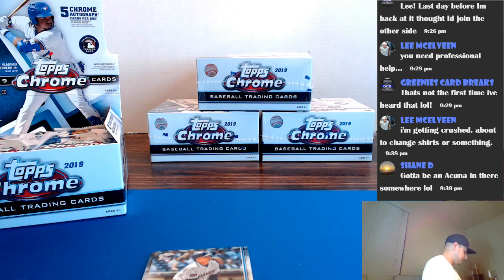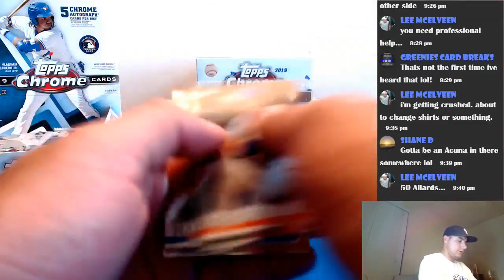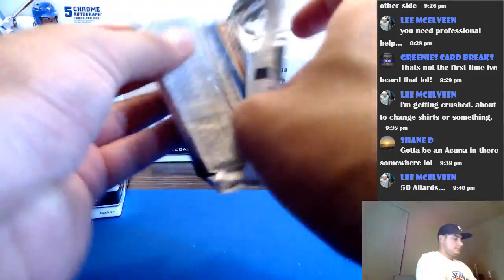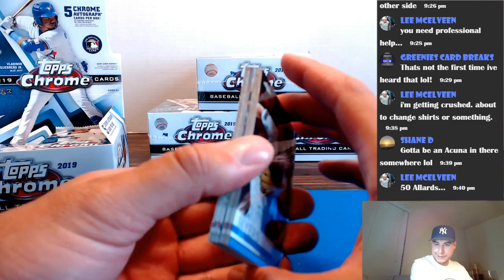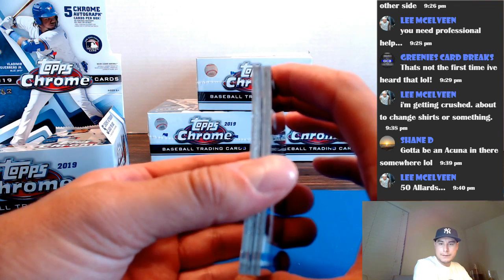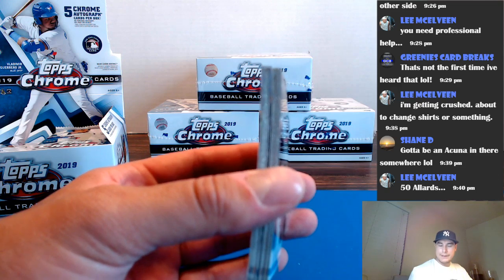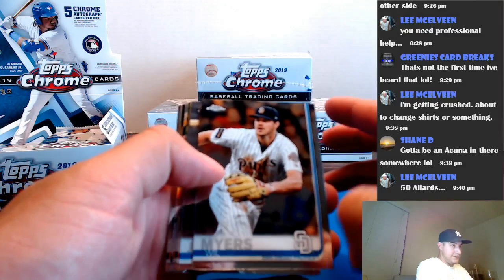Bam, bam. Osirius, DeGrom, Snell, Hader. So far, we only got two redemptions for our autographs. I mean, everything else has been on card. Yeah, there's 50 gold dollars. I'm trying to get you guys some stuff. 50, yeah, there's a ton of Kobe Allards.